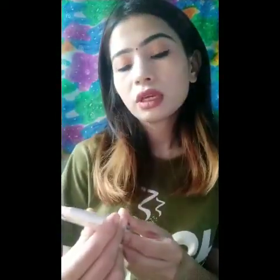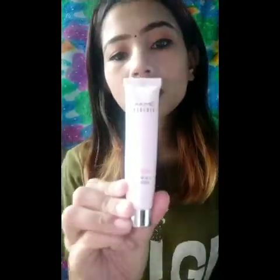Now the second thing will be, if you're a college girl and you do not like really heavy makeup on your face, what I'll recommend is this Lakme Absolute cream.